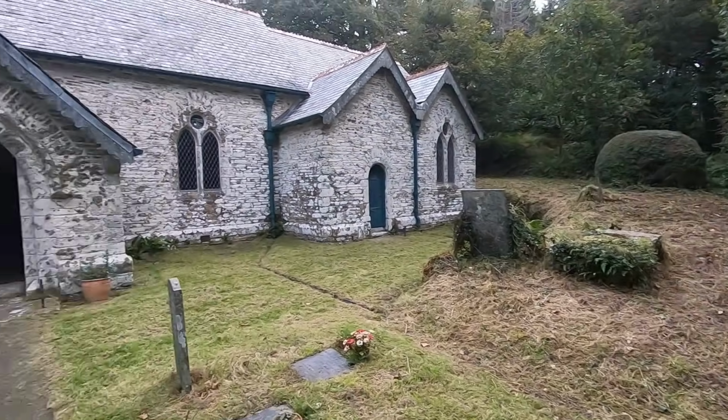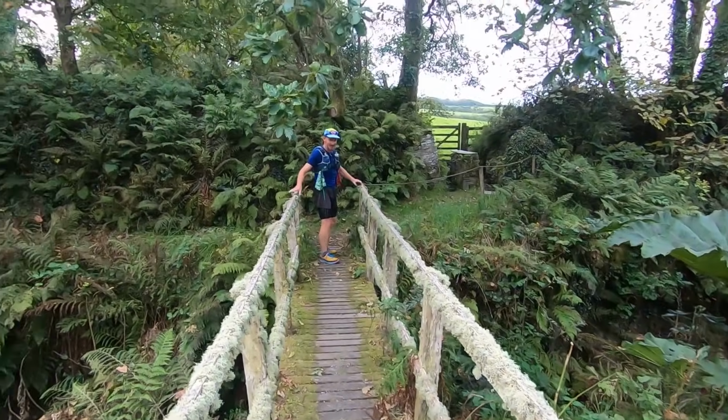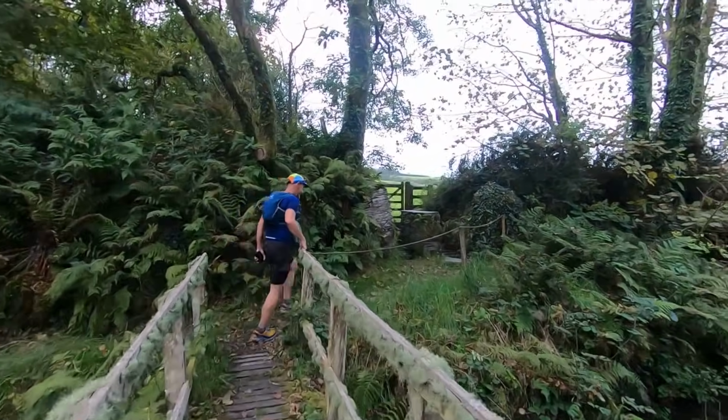Beautiful. Ye olde bridge, mate. Look at that. Is there any trolls under there? Mr. Troll!